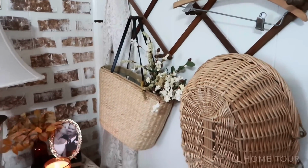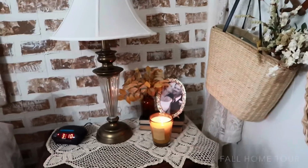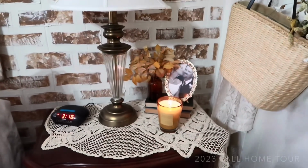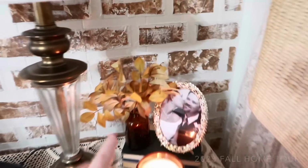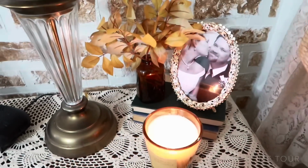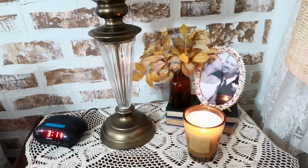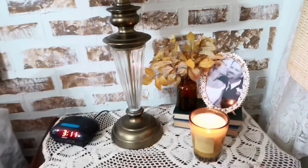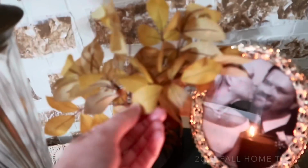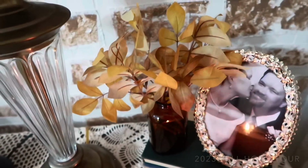For the bedroom portion here, let's just get into all of these beautiful little areas of my master bedroom that I have thrifted. And a lot of my fall things this year have actually come from Target. Several of these pieces that I got, like the floral mostly. So the floral in here and this candle came from Target. Everything else is from a thrift store or a garage sale, something like that.